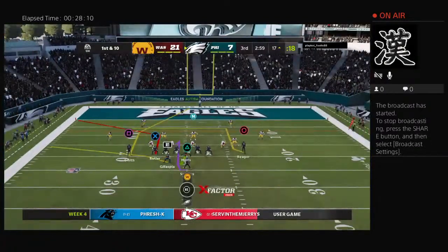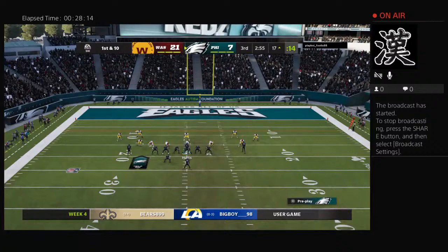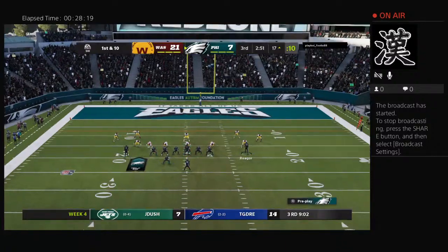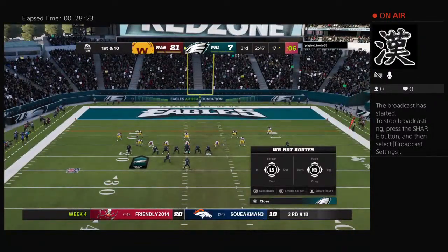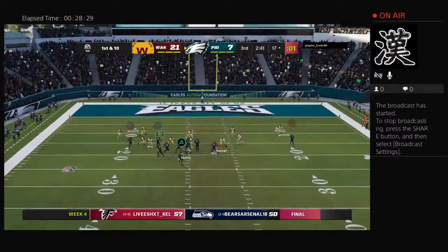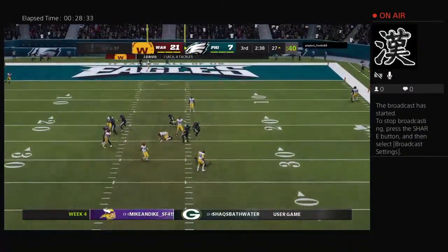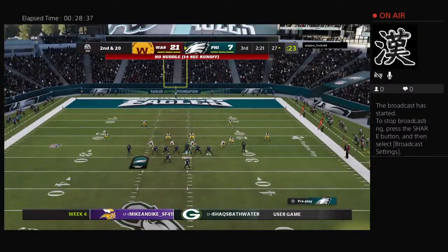So now factoring in the face mask, here's 1st and 10. From the red zone now, they'll look to throw. And he's going to go down. Back at the 27-yard line, he's sacked.